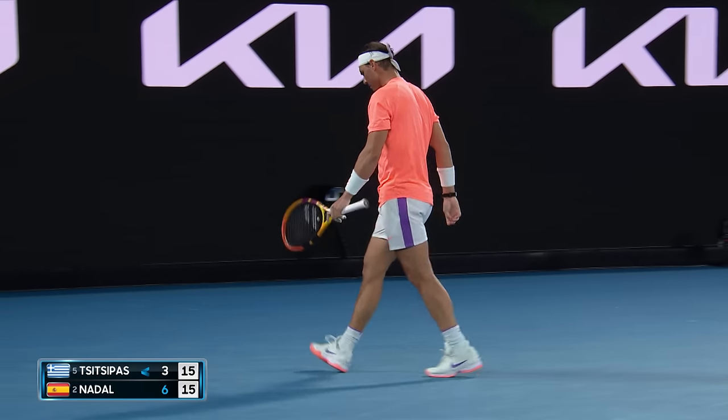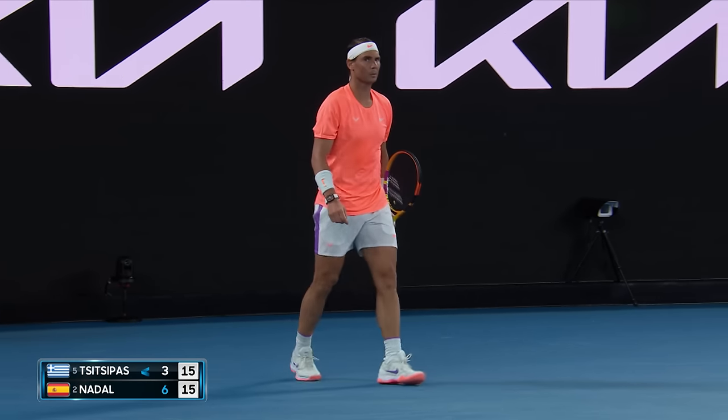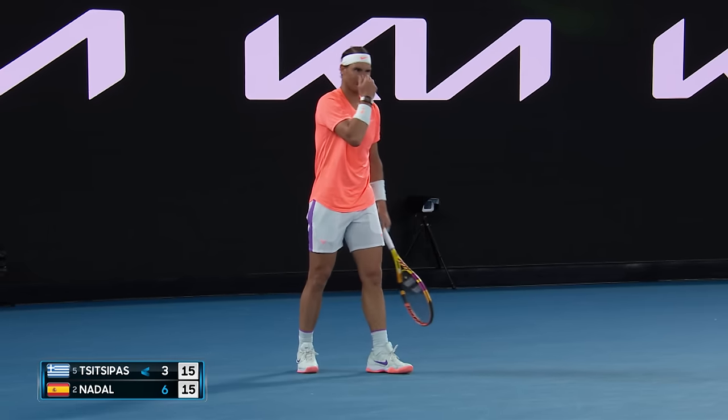Looks like a risky shot because he's missed it, but it's actually one of his favorite shots, which is why he's going to pull the trigger when he's in that kind of position, Tsitsipas. And ultimately, tonight will come down to how well he executes.